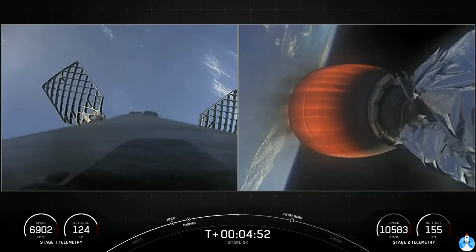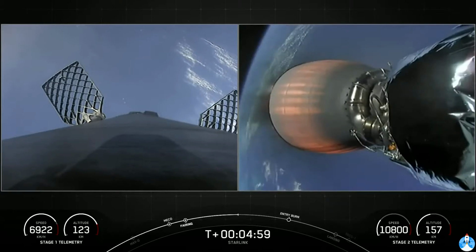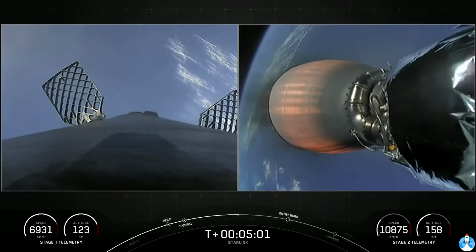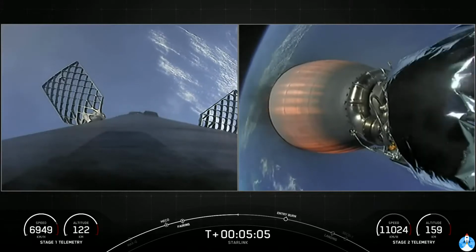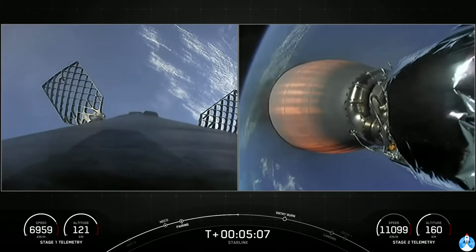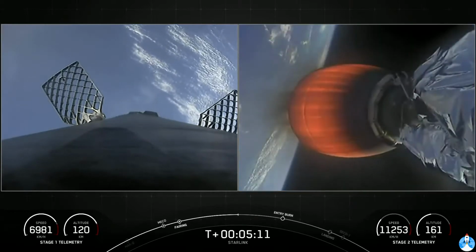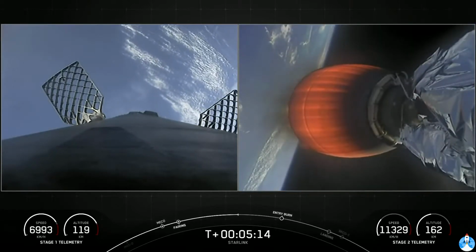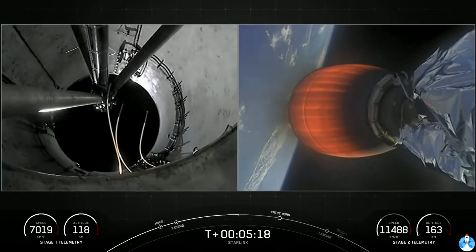You can see the first stage reorienting on the left-hand side of your screen. Both stages continue to follow nominal trajectories. Fantastic news from the navigation officer that we're on our planned trajectories. Now, the first stage is targeting our drone ship named, of course, I Still Love You, which is stationed off the east coast of Florida in the Atlantic Ocean.